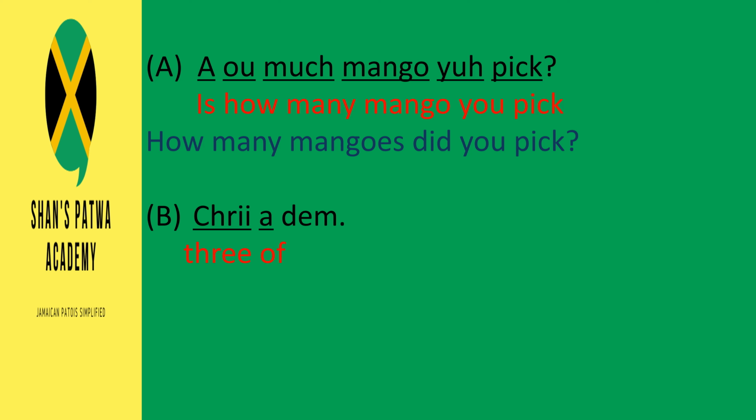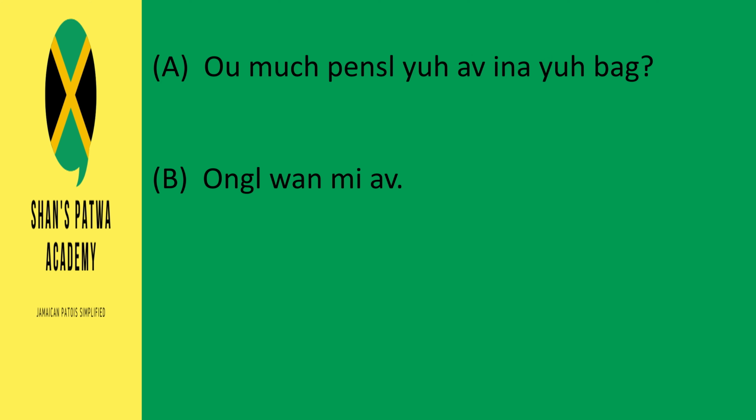Now the second sentence, 3 of them. Of course, 3 means 3 of. And them means them. So the literal translation is 3 of them. So the correct English translation would be 3 of them, and them referring to the mangoes. Now let's practice the Patwa sentences one more time. So please listen and repeat. How much mango you pick? 3 of them. Okay, good job.